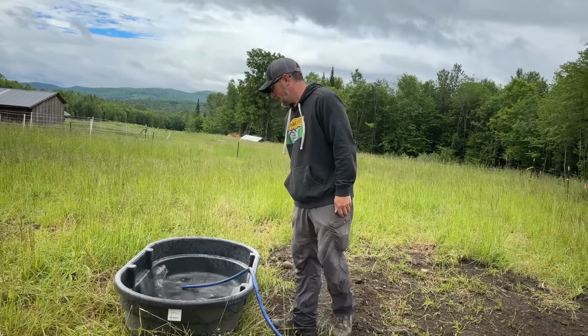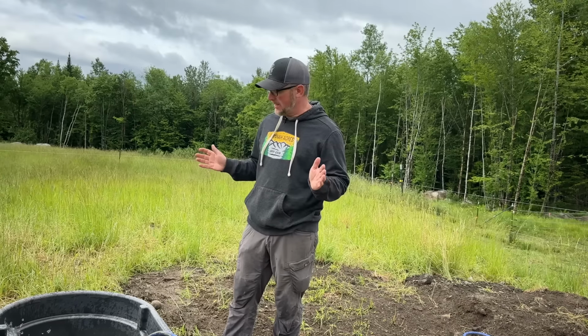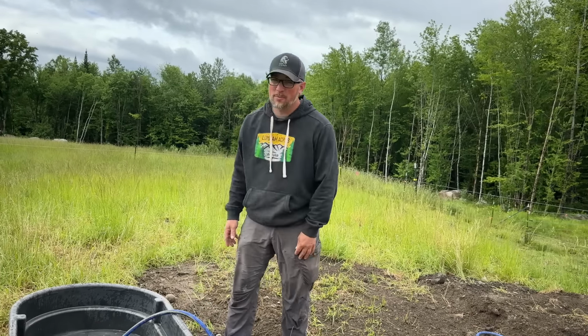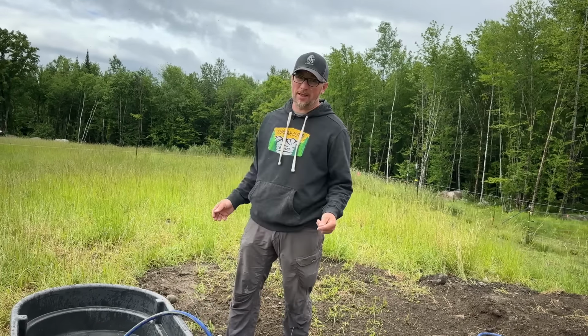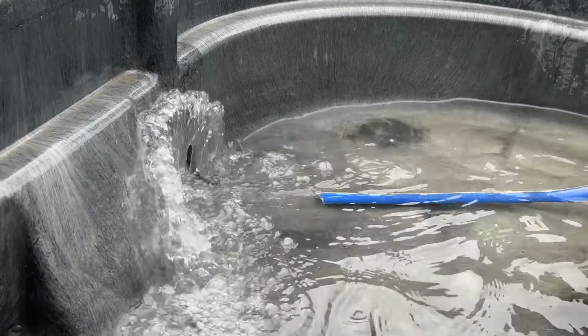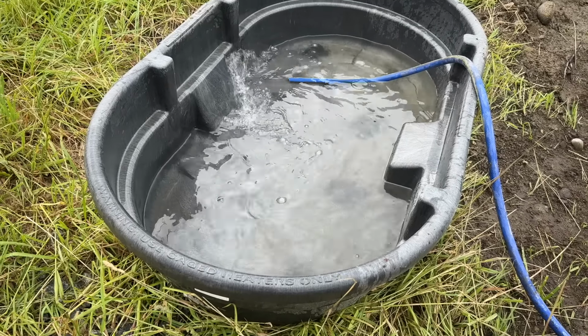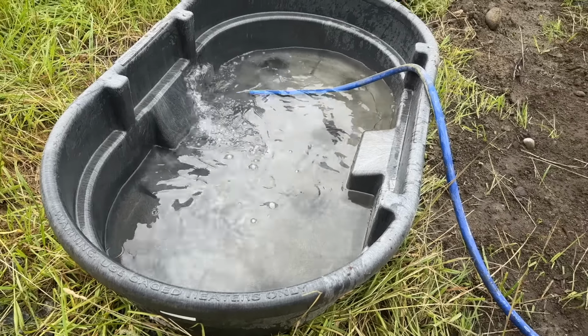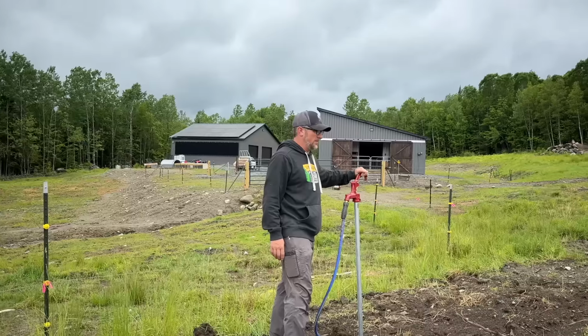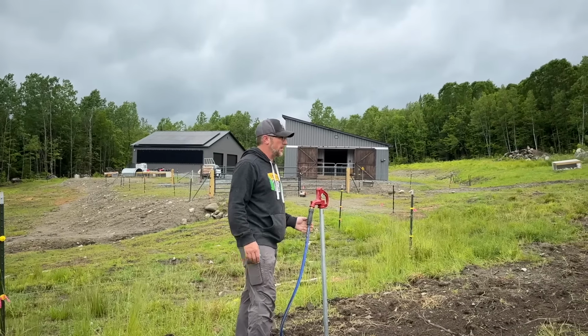So one thing I've noticed is Azalea's been drinking like twice as much water as she was a week or two ago. So I don't know if that's any indication that she's pregnant or not, but let me know what you think down below. So nice.